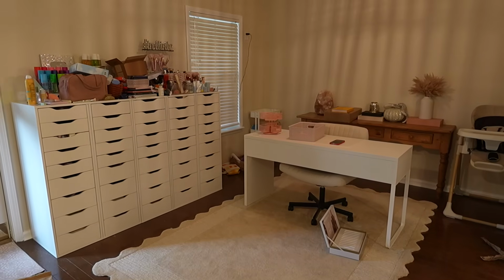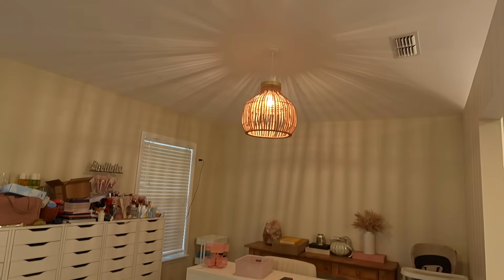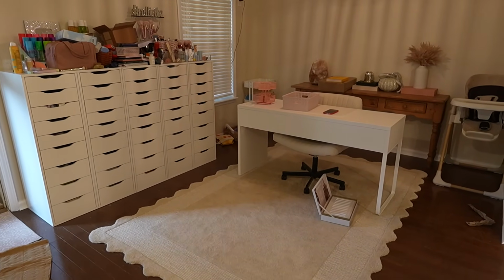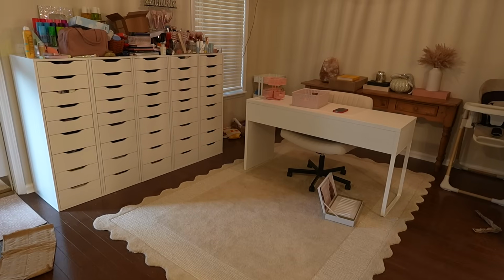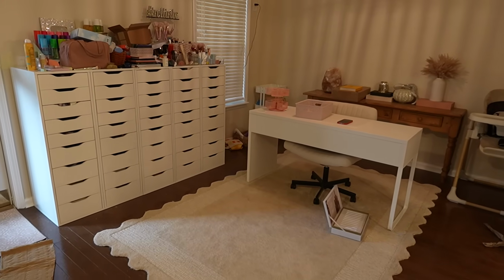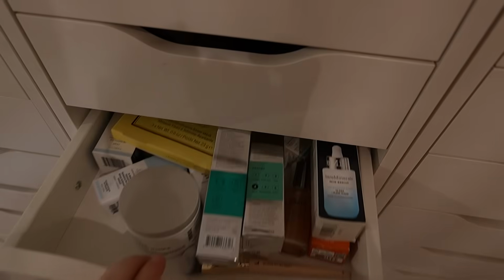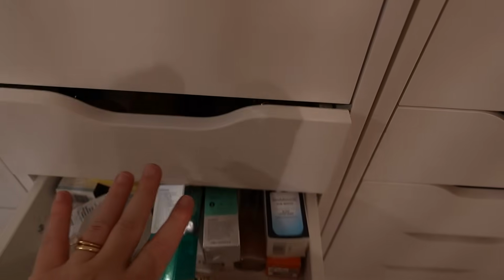The plan is everything will be gone except for the rug and the light fixture. Everything else is going to get out of here. We're going to have to do some downsizing. My new vanity will be in the bedroom with the rest of my makeup collection. And then I also have body care and hair care and skin care products in these drawers. I haven't even organized these since we moved in.